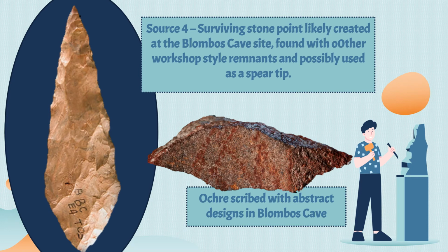So this is just what it actually looks like. You can see the red striping across it. Here it just looks like a regular stone, but what they're saying is this is a chunk of a much larger piece, and that these were intentional designs. So go ahead and take a moment and answer number 4 for source 4.